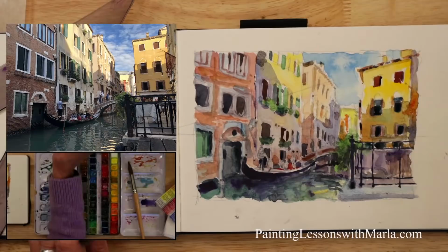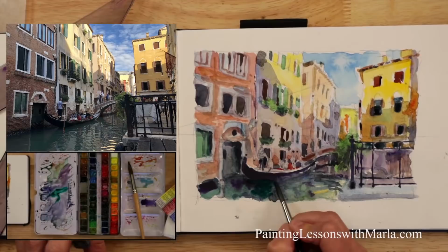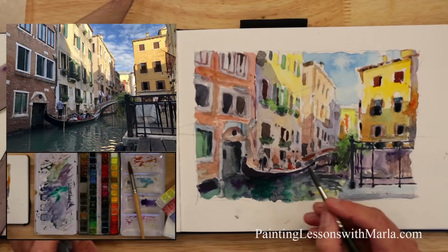I would have liked to have gotten a little more interesting in the water. Let's see if I can pull out a little bit, because it's so beautiful. Just giving it a little more oomph.